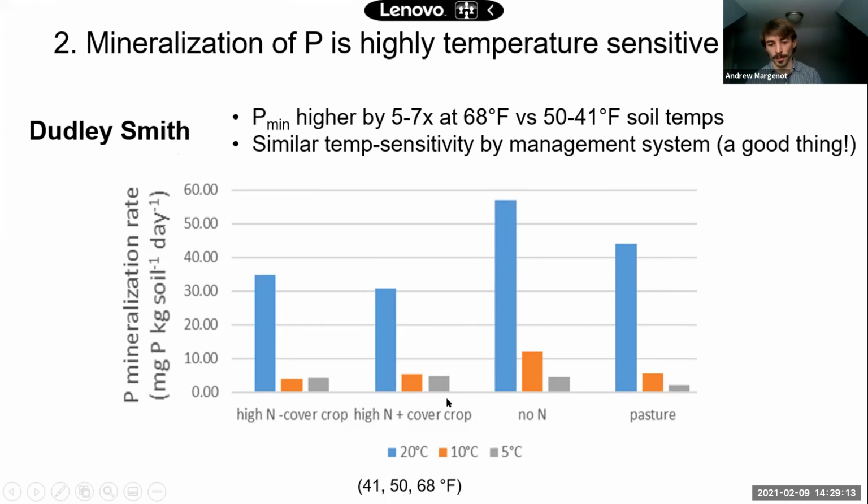So in orange and gray, we have pretty cool to cold temperatures. So we've got 50 and 41, orange and gray. And regardless of treatments, if we bump up the temperature to 68 Fahrenheit, we see multiple fold increases. So up to 10-fold more phosphorus that can mineralize. Makes sense, consistent with the N credit.